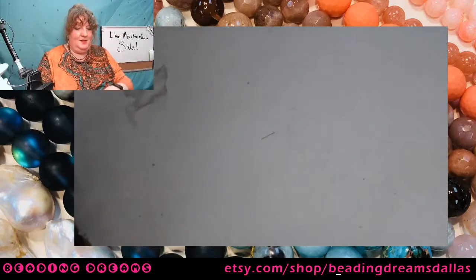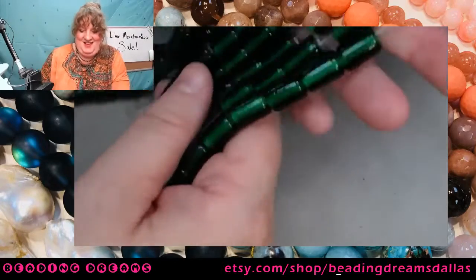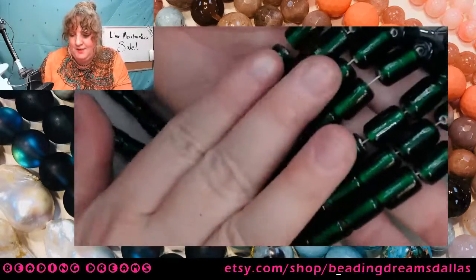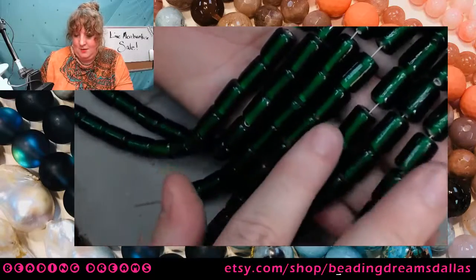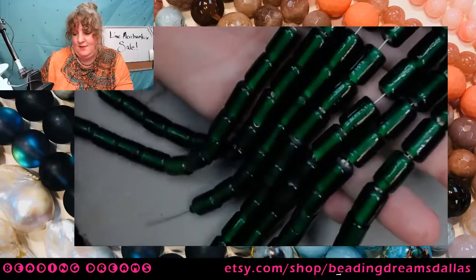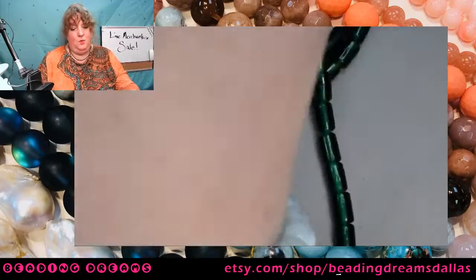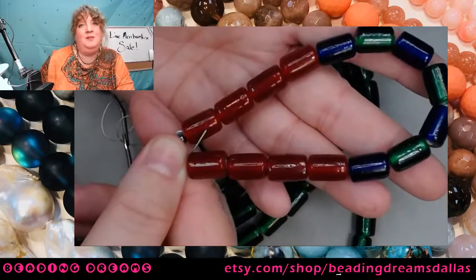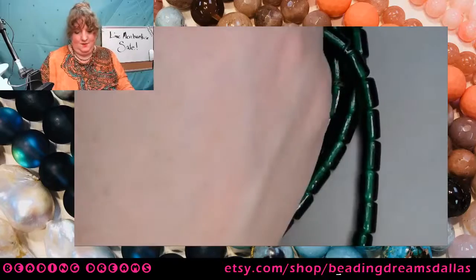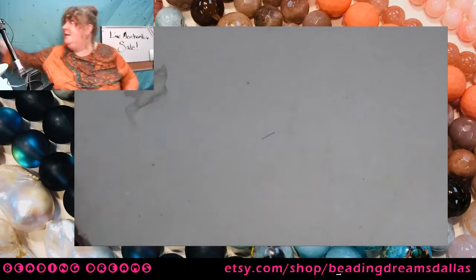And last but not least, well, next to last but not least of the glass strands, we've got these really pretty green Indian glass. We've got 1, 2, 3, 4, 5, 6, 7 strands of those remaining. $3 a strand, and one strand remaining of the mixed glass in the red, cobalt, and green. Also $3. And that does it for our tray of $3 beads.